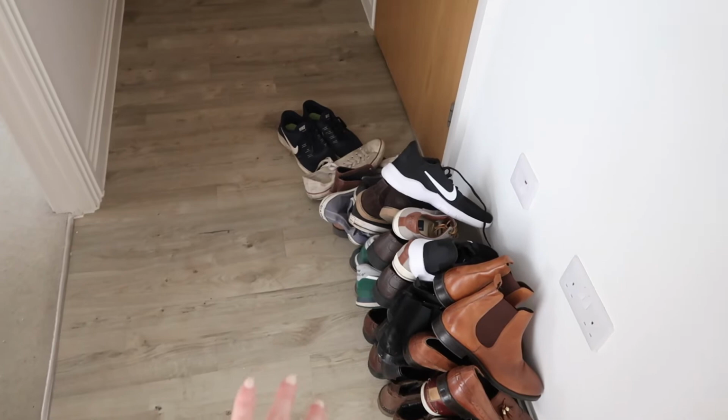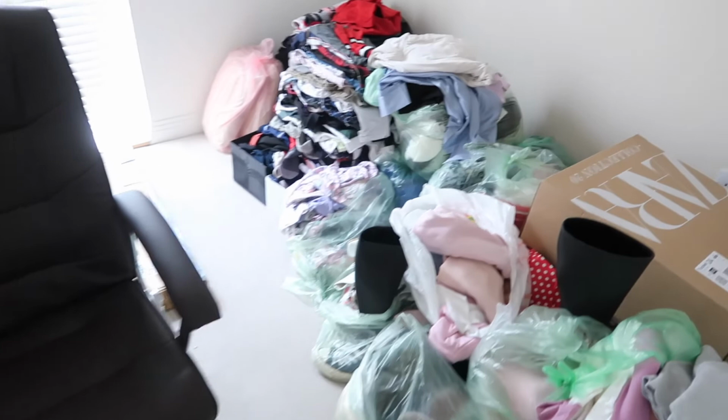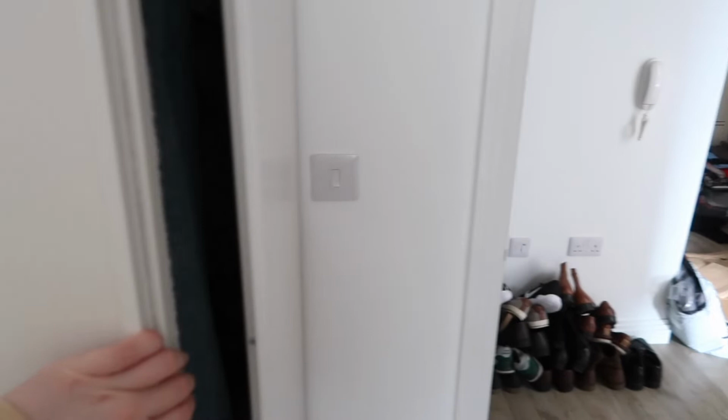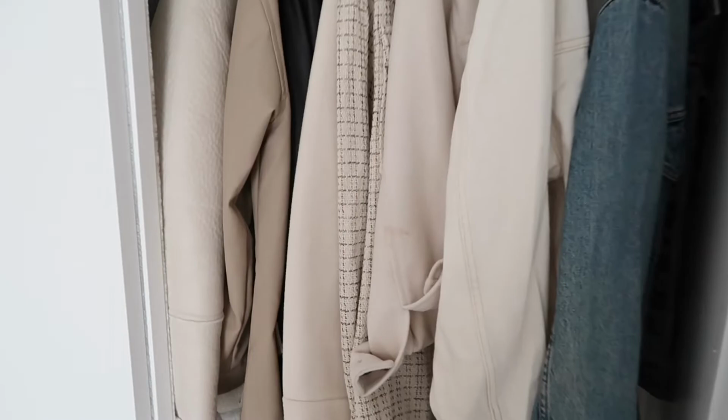These are all of Harry's shoes that he hasn't put away yet. And then this is literally the dumping ground right now. So this is my job today. I've got to get as much of this packed away as possible. I didn't make a start yesterday, but unpacking is literally the most boring thing in the whole entire world. I packed away my coats and jackets. But I really like this wardrobe, so I don't know what to do with that.